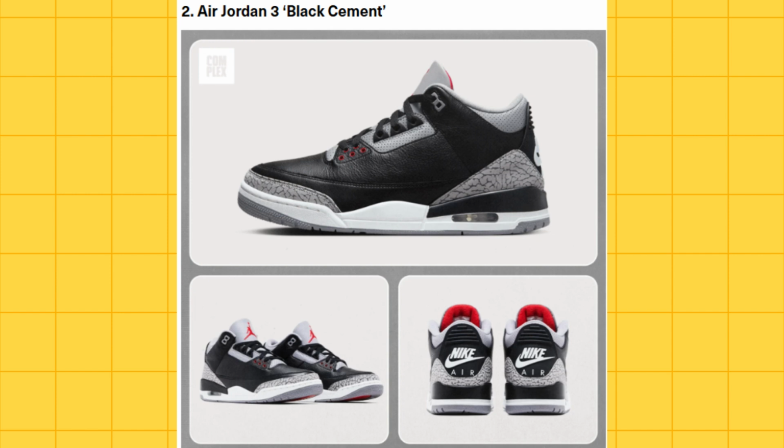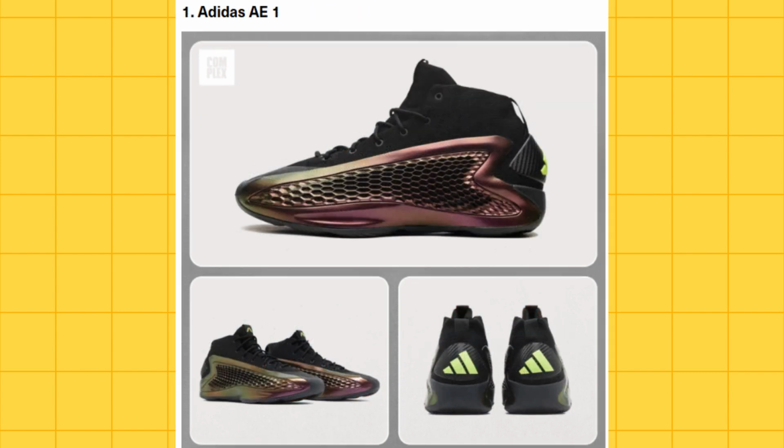And the number 1 shoe of 2024 is definitely a surprise. It's a performance basketball model, the Adidas AE1. It's Anthony Edwards' signature model. For good reason that it's number 1. I've heard nothing but good things about it as far as performance wise. And then visually and looks wise and off court, it's kind of seen a cool splash and a resurgence.